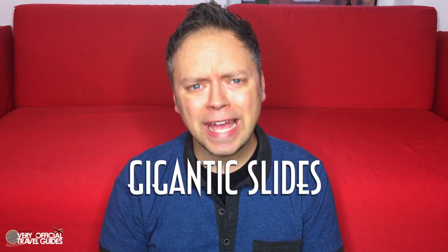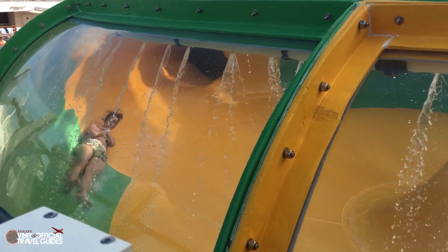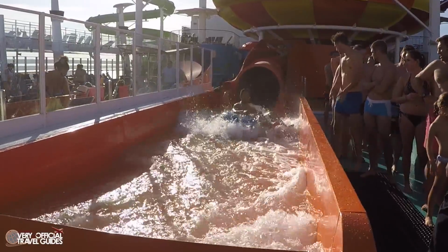Next up are gigantic slides. And I'm not just talking about water slides. As you know, a lot of cruise ships nowadays are stepping up their game and adding water slides or entire water parks to their top deck activities. And it's something that I think is really important. It's something that I really like to do.